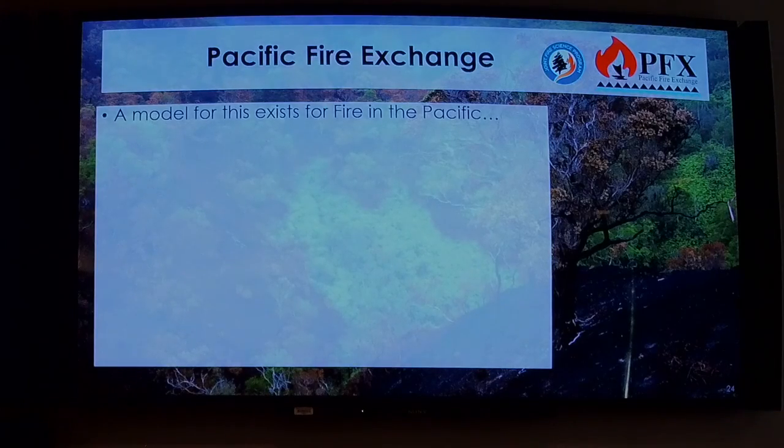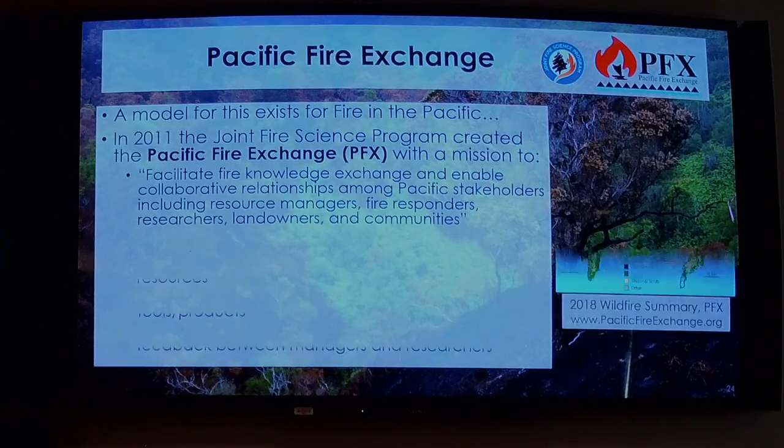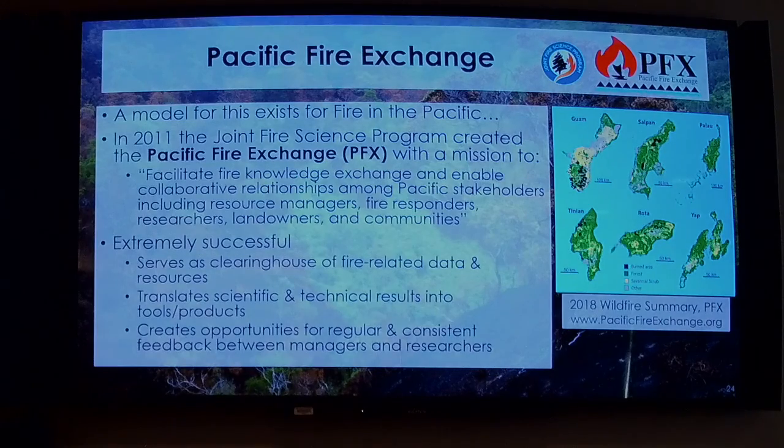And for fire, we have a model like this in the Pacific. This is the Pacific Fire Exchange, and we have Clay sitting right here in the room. So in 2011, the Pacific Fire Exchange was created with a mission to facilitate fire knowledge exchange and enable collaborative relationships among Pacific stakeholders, including resource managers, fire responders, researchers, landowners, and communities. And this has been extremely successful.